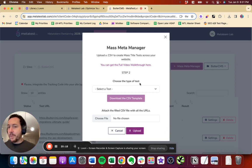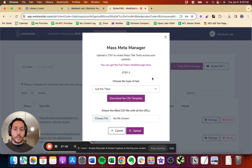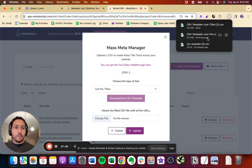Now that the Mass Meta Manager has had time to process the URLs, we are on to step 2 of the demonstration. So in step 1, just to remind you, we uploaded the list of URLs that we wanted to use when making changes to the website. So once we've done that, we will now choose the type of changes that we want to make on that list of URLs that we just uploaded. For the purposes of this demonstration, I'm just going to do just the titles because I want to keep it simple. And we're going to download that CSV template as well.